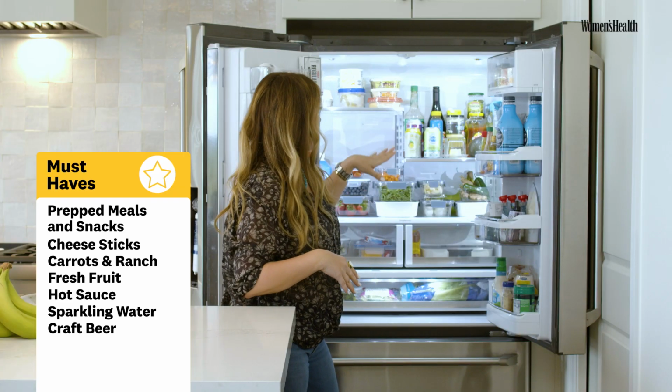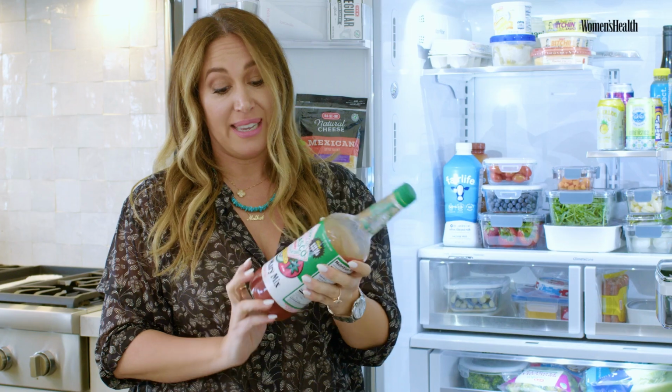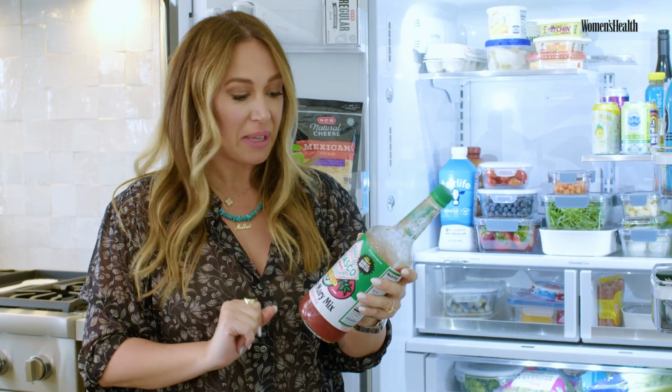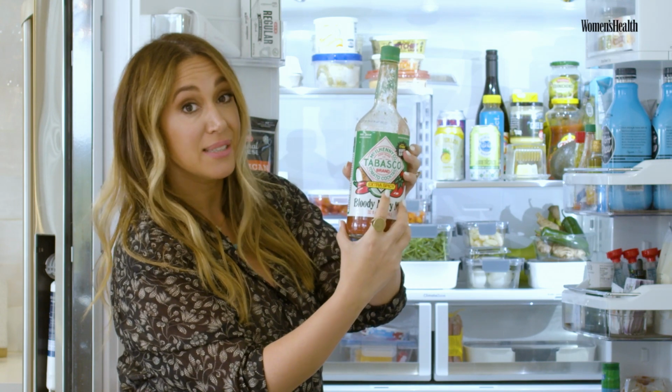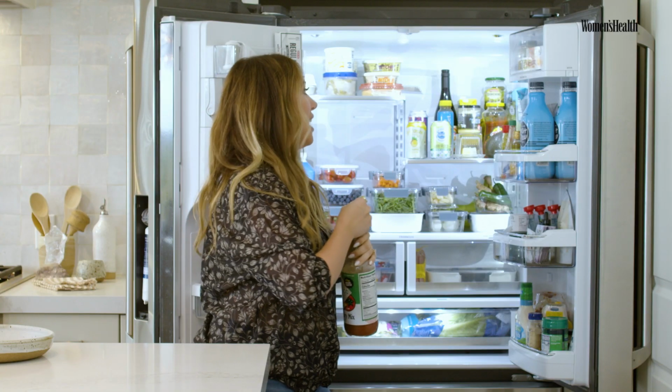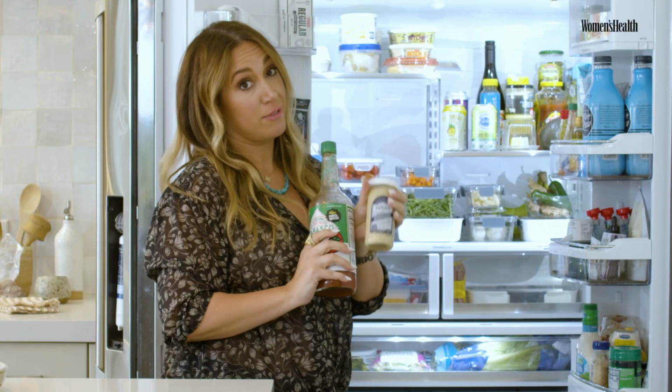And then you can see way far deep in the back is my favorite Bloody Mary mix. It's almost gone because we got into it this weekend. But I love this because it is, as you can see, extra spicy. Gotta have the spicy one. And I do tend to keep a little extra horseradish because I do love to make a Bloody Mary.